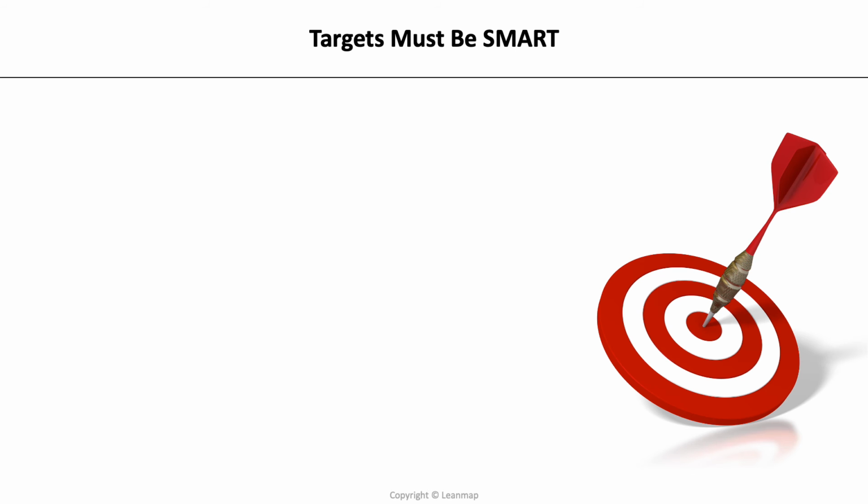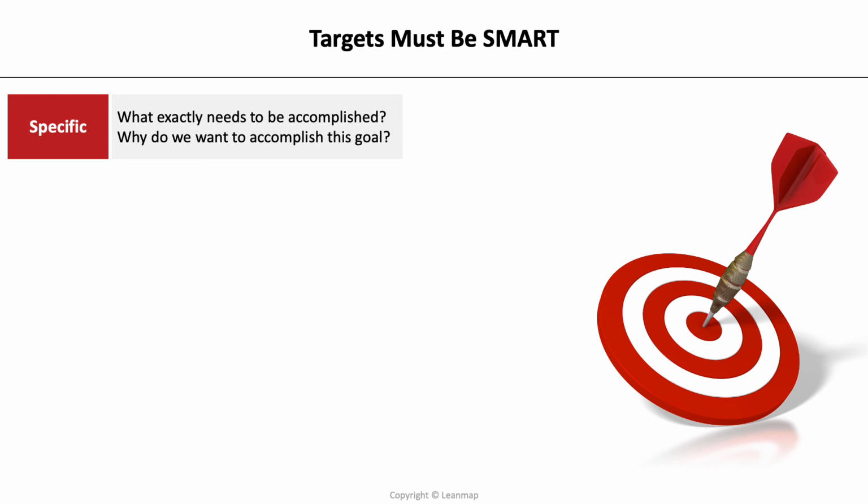Principles. Targets must be SMART. S-M-A-R-T. Targets are also called objectives and key results, wildly important goals, or must-win battles. So S, like specific. What exactly needs to be accomplished? Why do we want to accomplish this goal? So, clear definition, expressed objectively, and easy to understand.